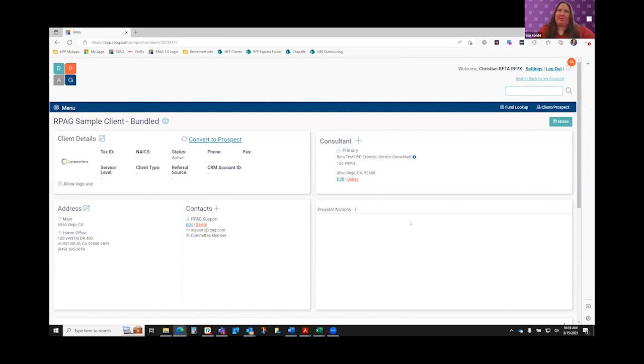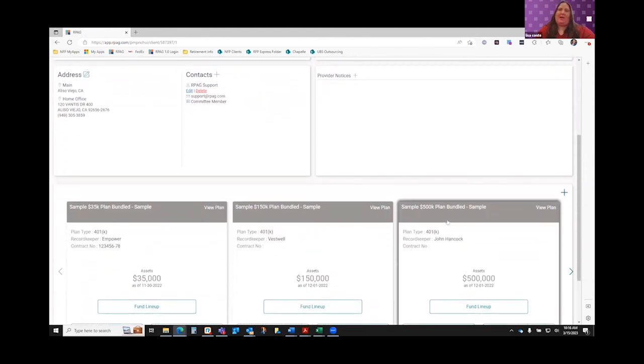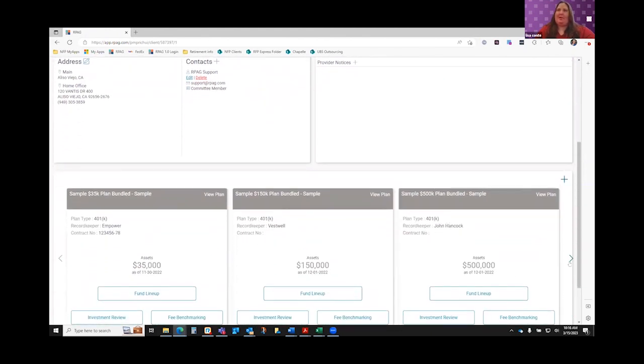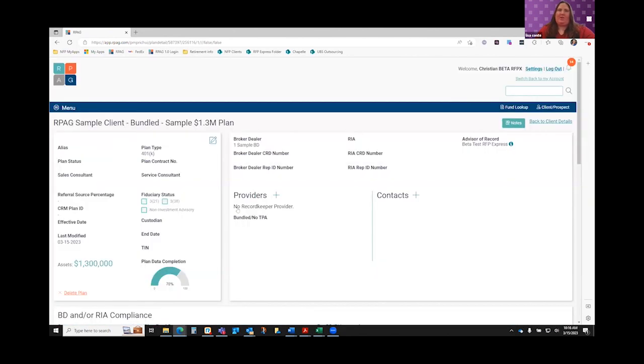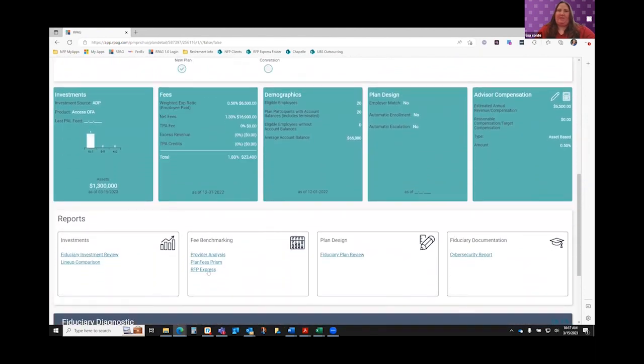The first being through an RPAG client, any clients that you have set up in the portal. If you have your plan set up here, you would just go ahead and click into your plan card. Within your plan card, one of the new features you'll see at the bottom is RFP Express. So along with all the other fee benchmarking resources, RFP Express starting on Monday will now be available. So you'll click into RFP Express and that'll take you into the portal.